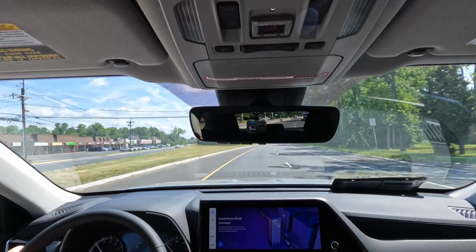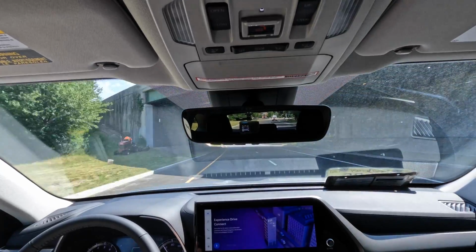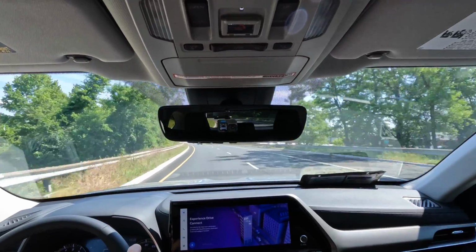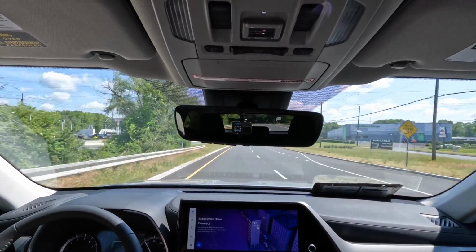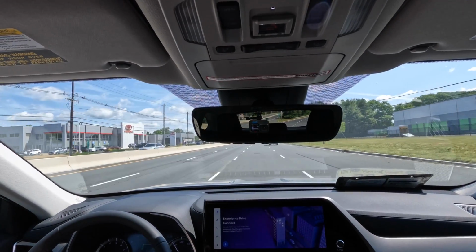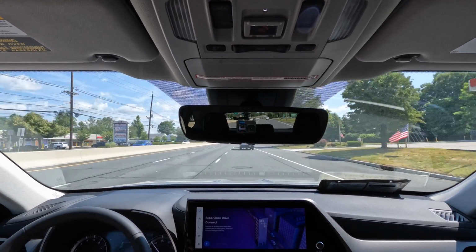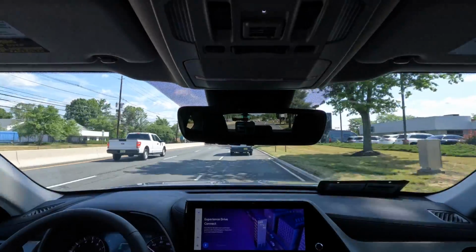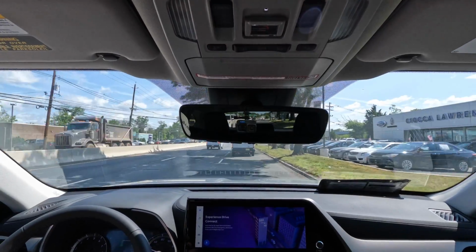All right, we are heading down the road in this 2023 Toyota Highlander XLE all-wheel drive. And you know, first things first, these Highlanders feel just so well built. You know, you close these doors and you're like you're in a safe. I mean, it is really well put together. Suspension is really well damped. You can just feel that it's a quality and well put together vehicle. And obviously that's what Toyota is known for, is how outstanding their build quality and reliability is. And this Highlander is going to be no different when it comes to that.